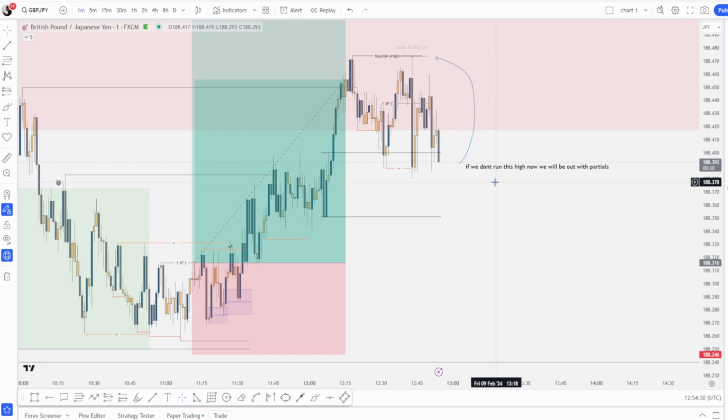Remember, this is all about systematically working your way through the market, not trading it based off of how you feel or what you think looks good. Yes, this price action doesn't look great, but we're still within an order block here.